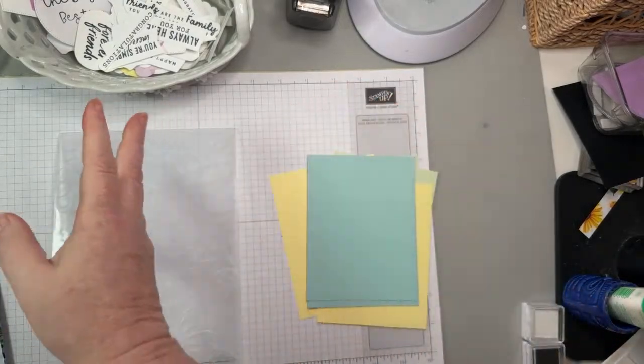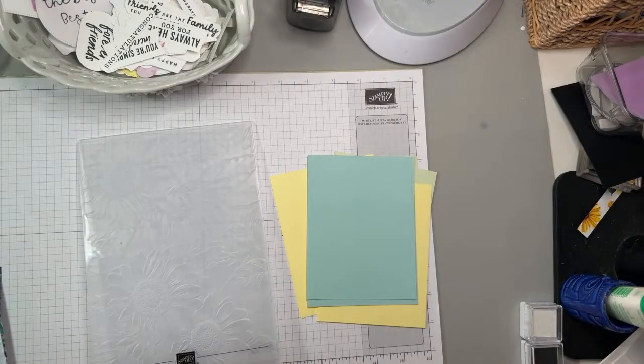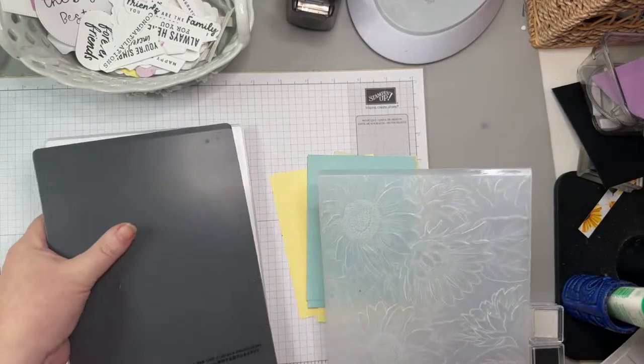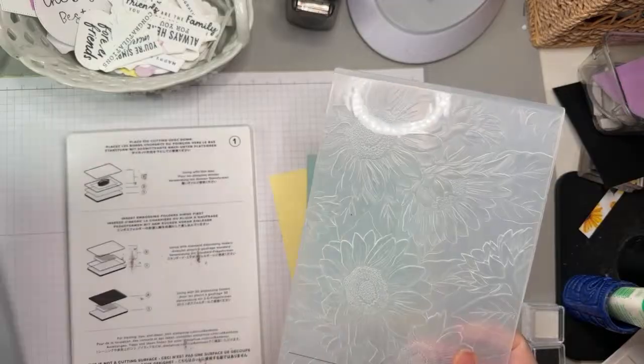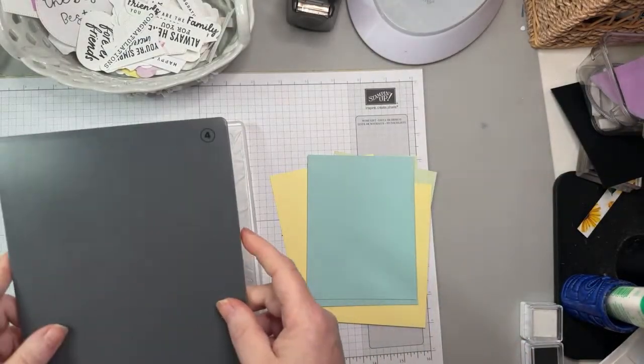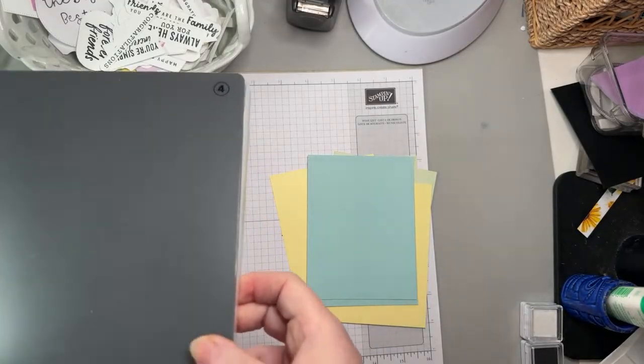So I have already pre-embossed. These are the 3D embossing folders, and just as a reminder, if you are using the Stampin' Up embossing cut and emboss machine, you're going to want to have plate 1, and then your embossing folder, and then the dark gray plate 4, and you run that through your machine.